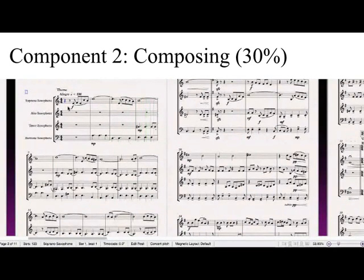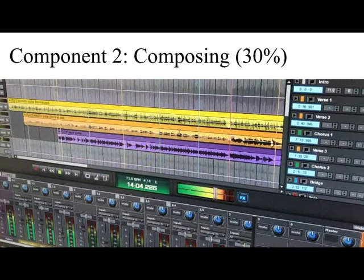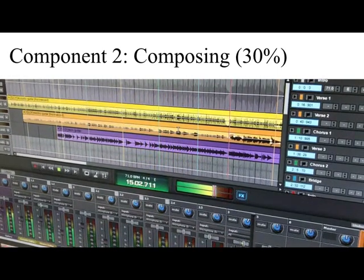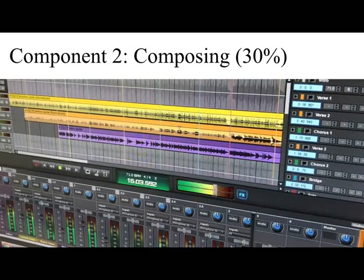As part of Component 2, you have an opportunity to develop your composing skills in a number of styles, leading to a submission of 2 pieces. For the first piece, you have the freedom to compose in any style, and for the second composition, you will choose from a list of briefs assessing compositional technique. Throughout the course, you will also develop skills using music technology, using notation software such as Sibelius, as well as various digital audio workstations.